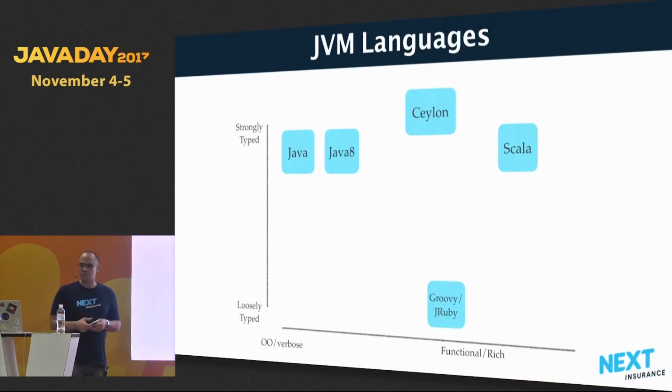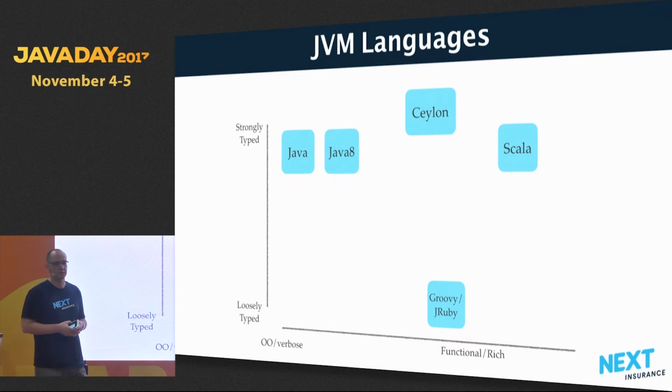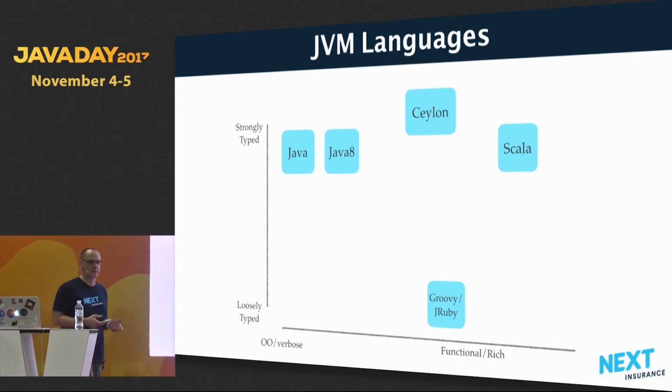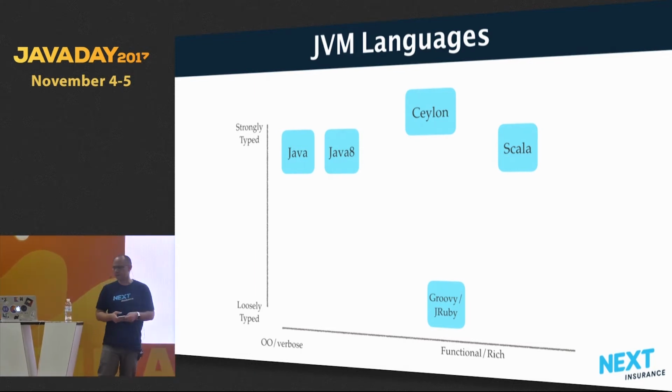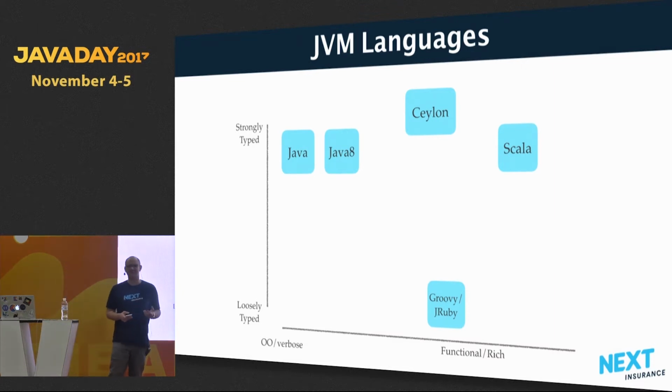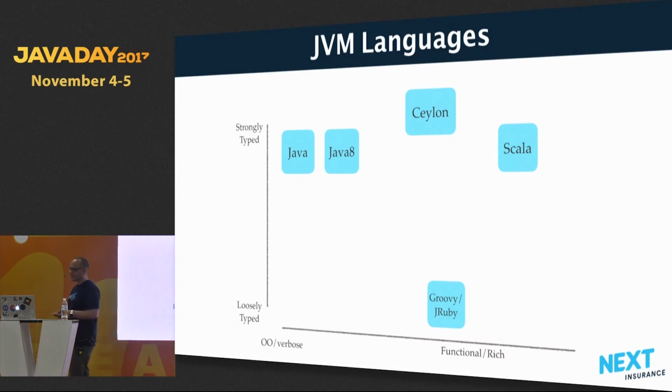And what are the possibilities in the JVM arena? We have, of course, Java, and the flavor of Java 8, which has all the functional programming constructs. We have the loosely typed languages like Groovy and JRuby, which are not my type, because I like strong typing. And we have Ceylon, which is not widely adopted, and it looked like a very big risk, although it's a very nice language. And there was Scala.